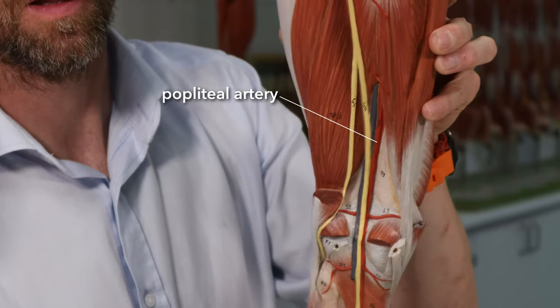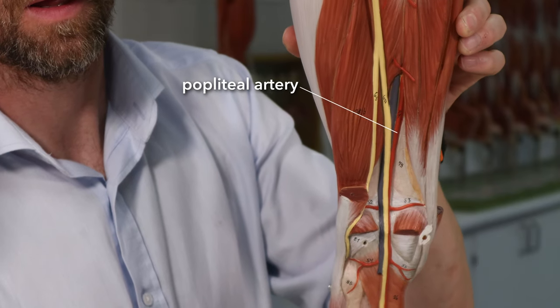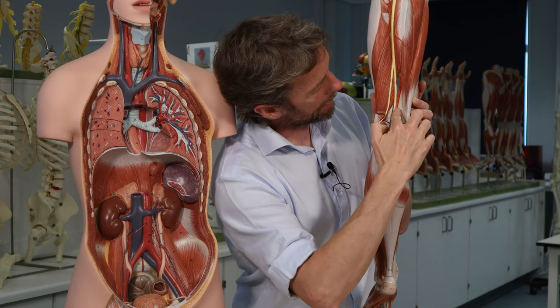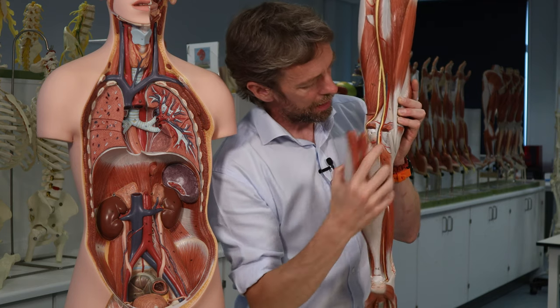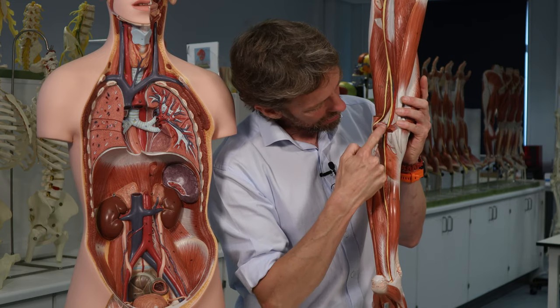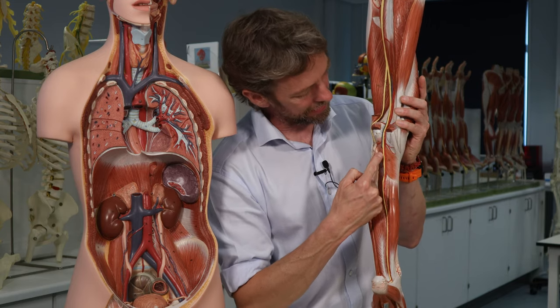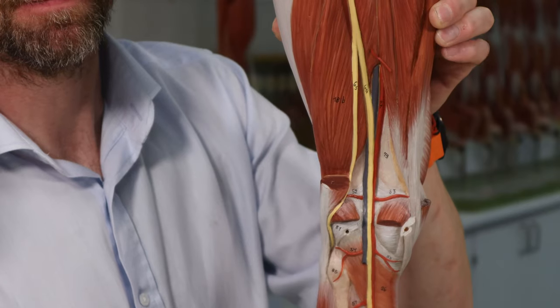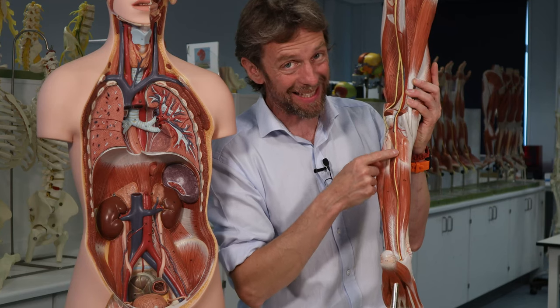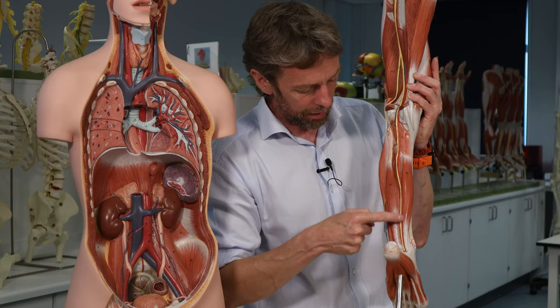It might take a bit of a while to find that. And as it descends, so here's the popliteal artery here, and as it runs through the popliteal fossa, you can see it giving off a number of branches. These are to the knee. But as we pass the knee joint in the popliteal fossa, the popliteal artery continues as the posterior tibial artery.